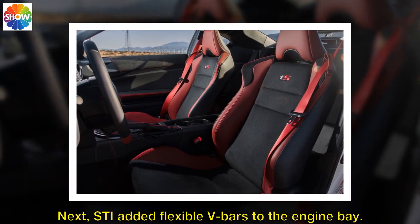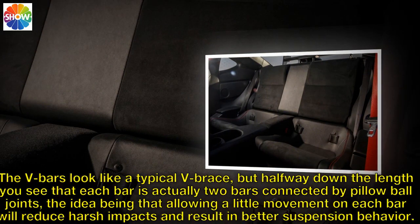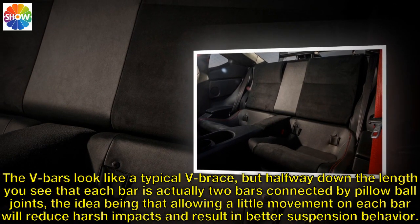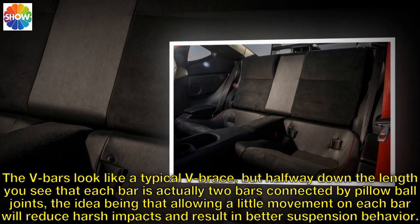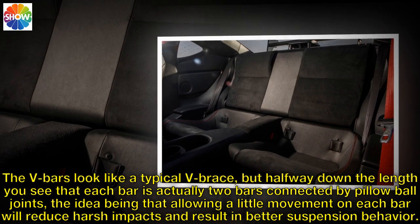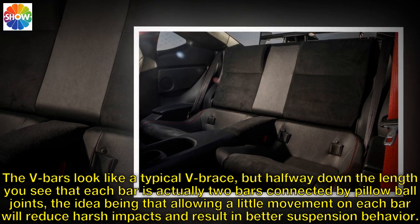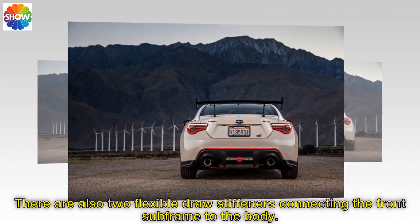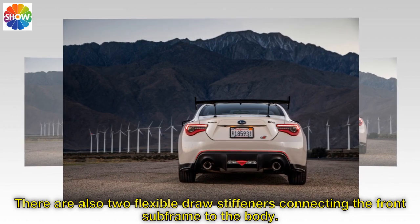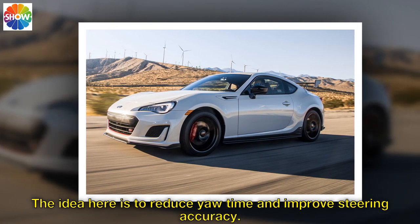Next, STI added flexible V-bars to the engine bay. The V-bars look like a typical V-brace, but halfway down the length you see that each bar is actually two bars connected by pillow ball joints, the idea being that allowing a little movement on each bar will reduce harsh impacts and result in better suspension behavior. There are also two flexible draw stiffeners connecting the front subframe to the body. The idea here is to reduce yaw time and improve steering accuracy.